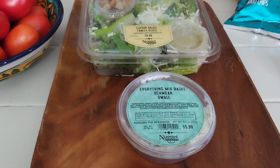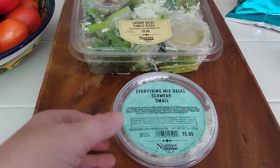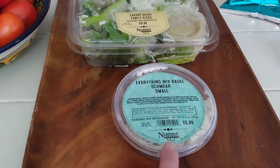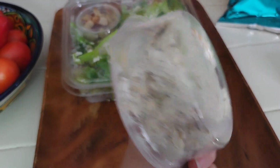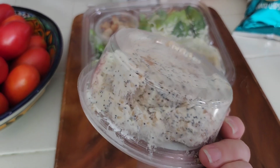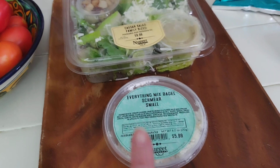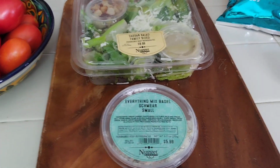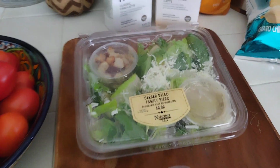Then look at this, you guys. I got everything mixed bagel schmear, and this is from that really nice store in my neighborhood that I can't afford. But look at it. It's got big chunks of garlic in it. Oh my God, and poppy seeds. I cannot wait to have that. That will be good on toast, a sandwich, whatever. I'm very excited about that.